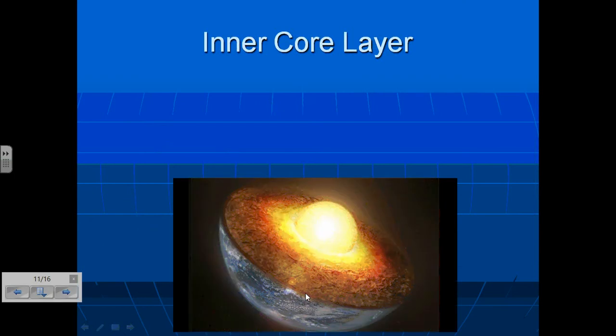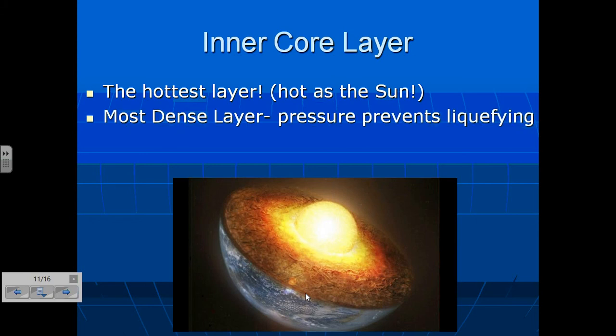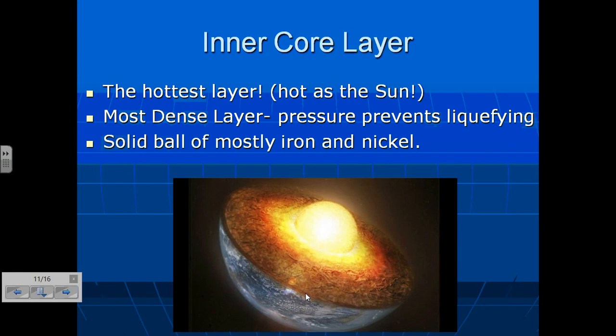Now, the inner core is perhaps the hottest layer. It is believed to be almost as hot as the sun, if not as hot as the sun. It is also the most dense layer. Pressure builds up in this area the most, and it is because of this pressure that, unlike the outer core, which liquefies, the inner core does not liquefy. And finally, this solid ball is mostly made of iron and nickel.